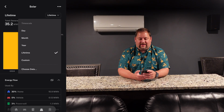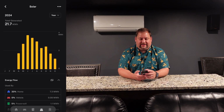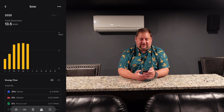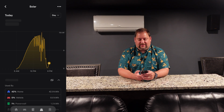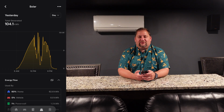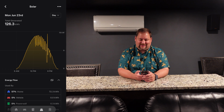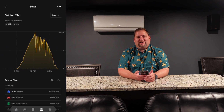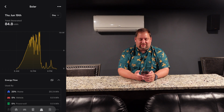so you can see 35.2 megawatts here. You can see for the year, and you can see each of the months there, and you can see last year as well. And obviously, you get more power over the summer than you do in the winter. And you can even go down to the month or the day, even. And you can see the arch, the parabola, or something along those lines, if you will, of the solar production throughout the day. Usually for us peaking somewhere around 1 p.m. You can see when it's really cloudy how it drops significantly.